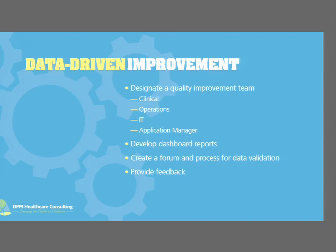Then create a form and process for data validation. That was the other big thing. It's like, well, this can't be. I know I do a better job of immunizing babies. This can't be me. Well, it turned out that we were putting data in all the wrong places. It wasn't attached to the right terms to be able to pull it out, and that's how we were able to fix that. And then providing the feedback.